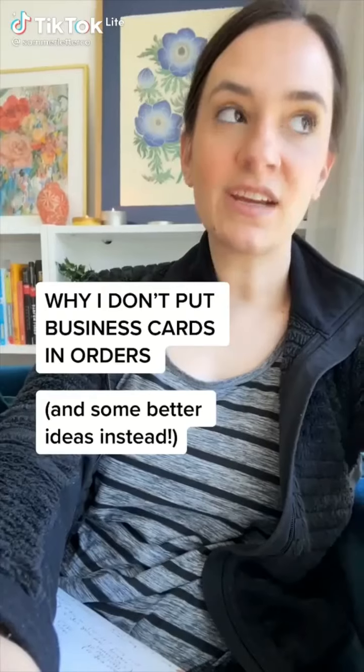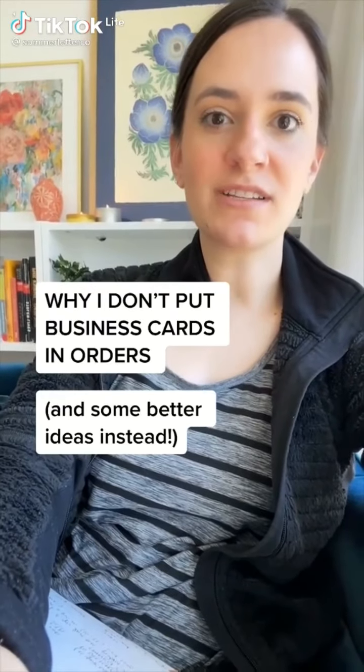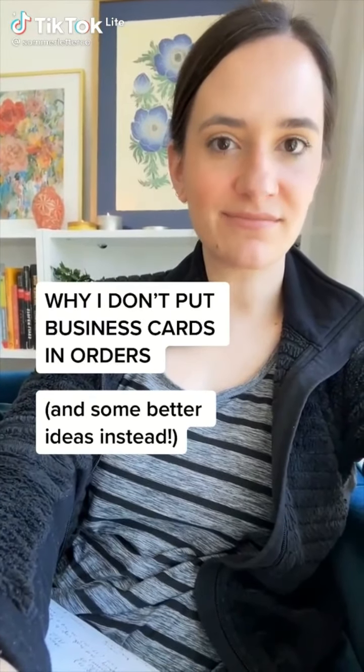Good luck! Here's why I don't put business cards in customer orders and some more effective ideas for what you could do instead. I don't include them because it's an unnecessary expense, customers don't really enjoy them, they just tend to throw them away, and it doesn't really serve a specific purpose. Everything that goes in a package should have a purpose, so it's either there to delight or connect.